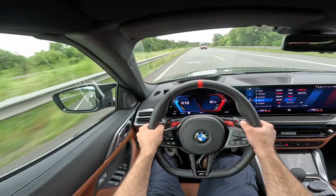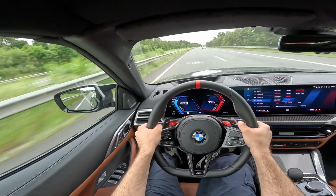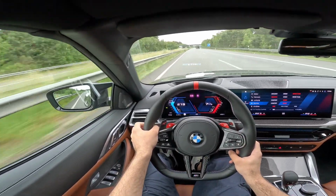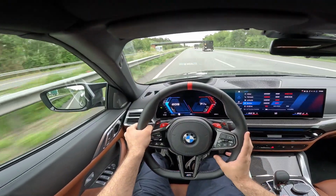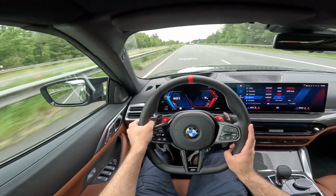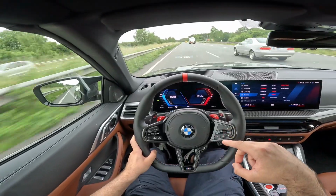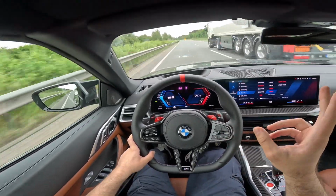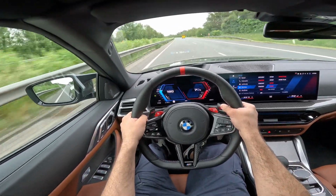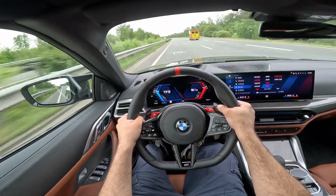You can definitely feel that it's going into a limiter, and it just drives so well. I think they've improved the driving a little bit of the LCI model, because I remember with the pre-facelift it was harder a little bit at the top end to reach the top speed, but I had the coupe always, and there the top speed is like 10 kilometers even more. But there you go, top speed of the M4 Competition Cabriolet. Amazing noises from that Akrapovic exhaust. Let's go.